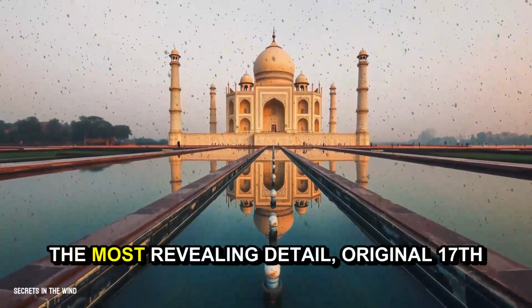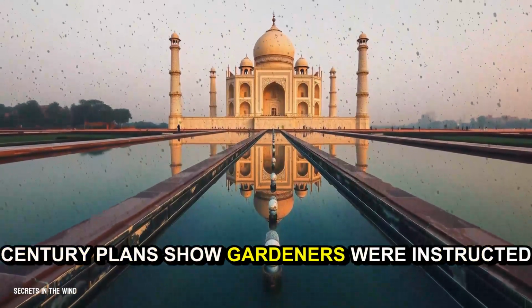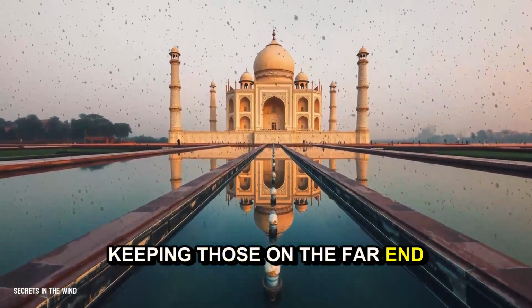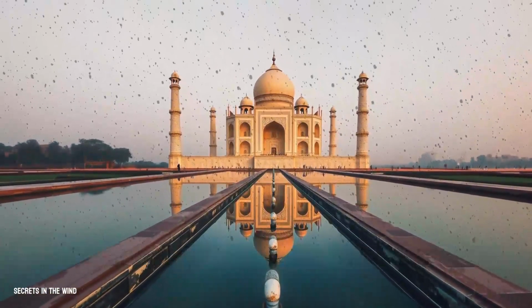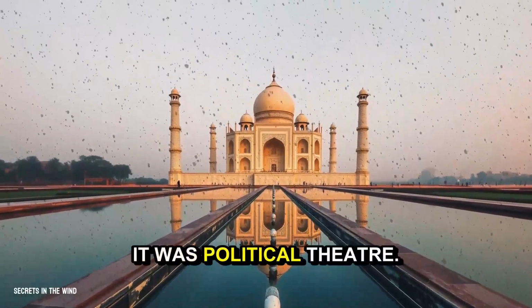The most revealing detail: original 17th century plans show gardeners were instructed to prune surrounding cypress trees asymmetrically, keeping those on the far end shorter to enhance the false depth. Why orchestrate such an elaborate aquatic illusion? Because the Taj was never just a tomb, it was political theater.